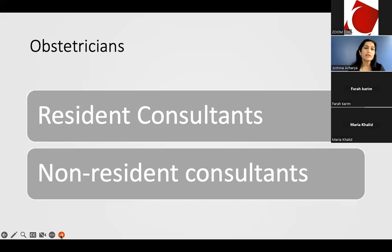And in the tertiary centers, you might actually find that there is a 4-tier rota where there might be a first on call, second on call, and then you would have a resident consultant who again would be on site 24 hours. And then you would have a non-resident consultant from home. And there might also be combinations of rotas where you would have a resident consultant covering obstetrics, and a non-resident consultant who's covering both obstetrics and gynecology.